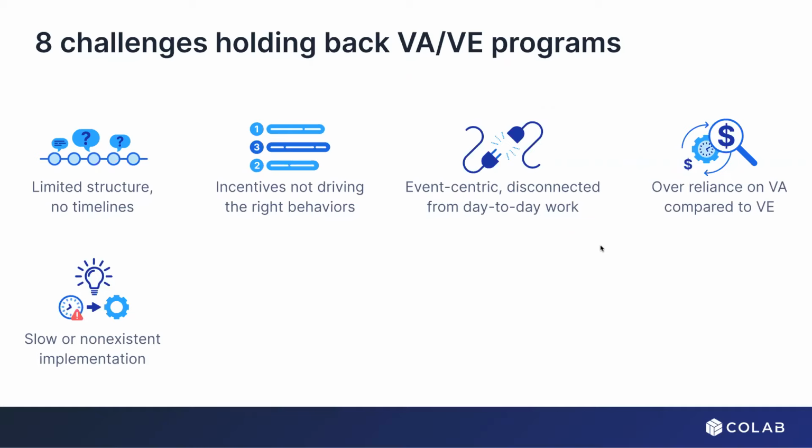Implementation, we hear about it all the time. We had a great workshop. You've got a whole bunch of ideas. It takes 6 weeks to translate them, and then nobody really knows where anything is afterwards. And it's just lost in the sea of all the other changes.